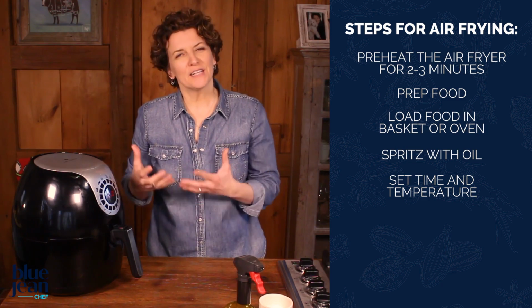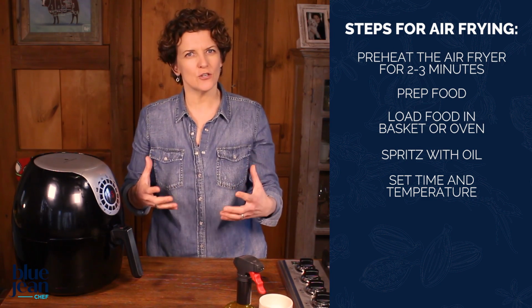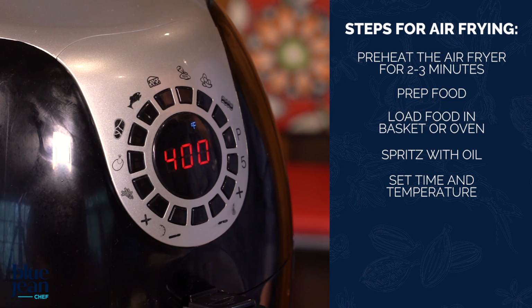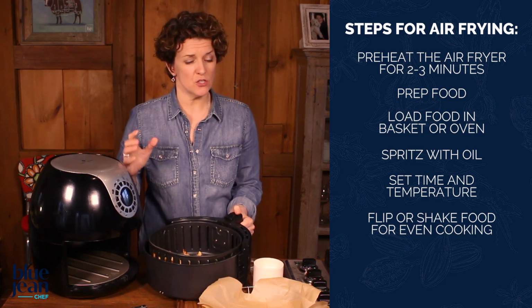Now, every once in a while, I'm gonna come back to this unit and I'm gonna shake that basket around. That's just to rotate the fries so they cook more evenly. It's really important not to overcrowd that basket, and we're gonna talk about that a little bit later. So now we're gonna come back to the air fryer every once in a while to shake the food around so that it cooks evenly.